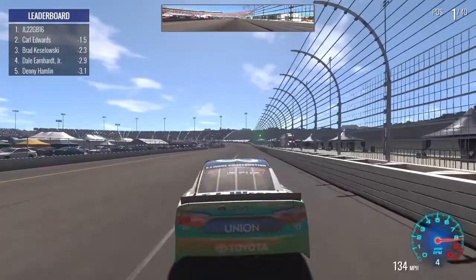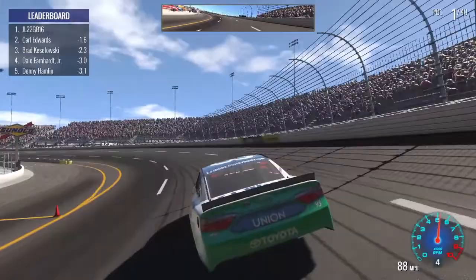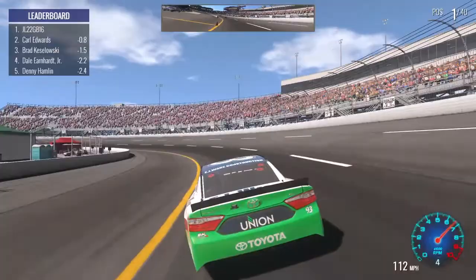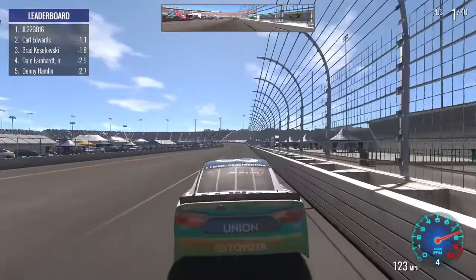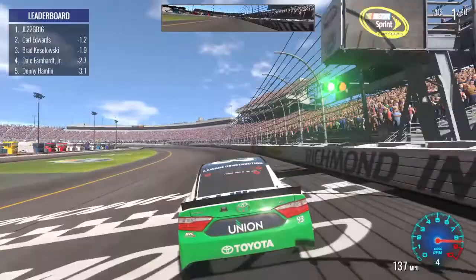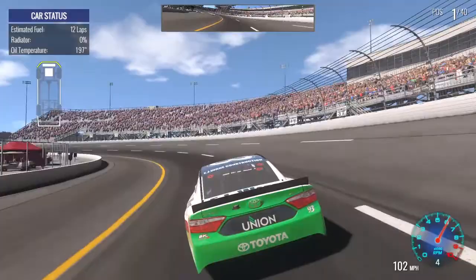I just downshifted there. Oh no. Okay, I should stop downshifting. Ooh, hit the wall there. We have to pit. Oh wow, not for a while. Ken's just coming off pit road. I'm sorry, Matt. Don't look on me.